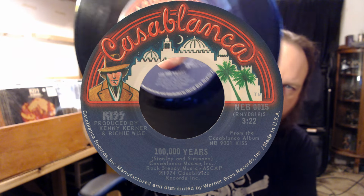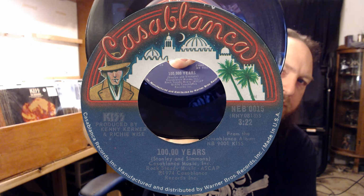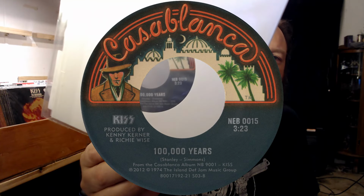And then on this side, there's 100,000 Years. And then there's a variation where the 100,000 is missing a 0, which I'll drop in right here. And yeah, I'm still missing that one, unfortunately. I just haven't really had a good chance to pull the trigger on it, so it'll happen someday. I don't come across it very often, but I do come across it. And then we've got the singles box set version. So there's the A-side label. And then there's the B-side label. So that is the debut album in 45s.